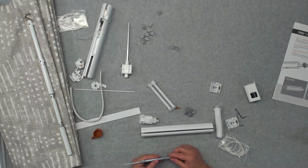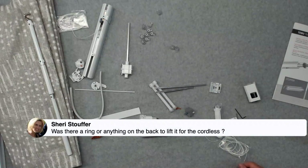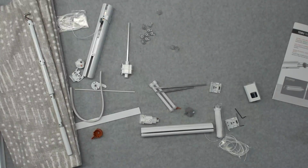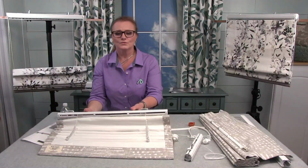Lisa said that she loves that there's only one headrail system in different methods, and that the projection's only 1.5. Yes, that's right. And Sherry asked, was there a ring or anything on the back to lift it for the cordless? She was thinking it's kind of like a spring system where there would be a center string that you pull down. Oh, for the pull bar.